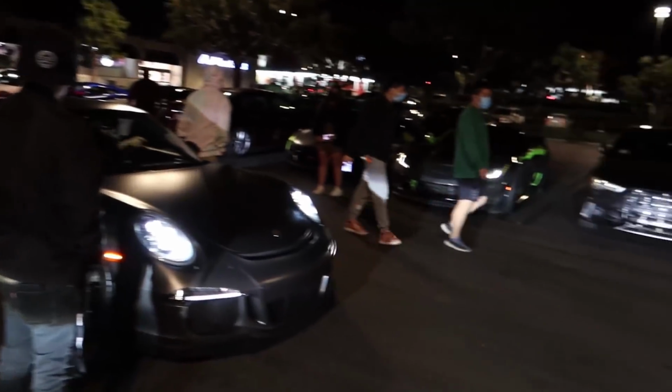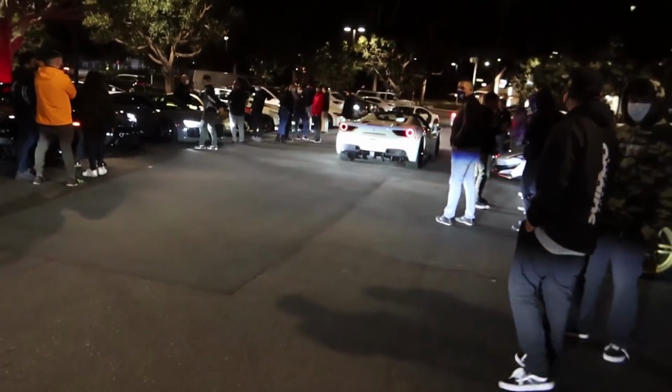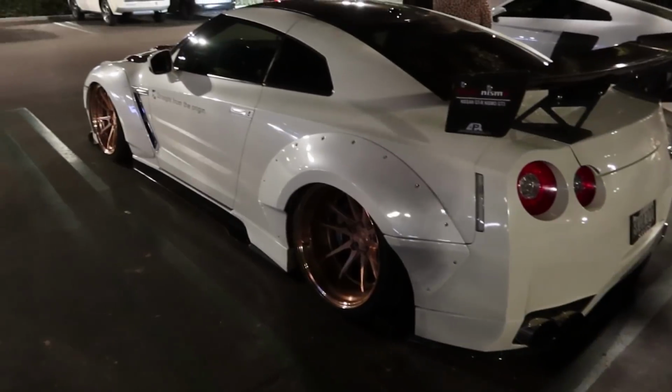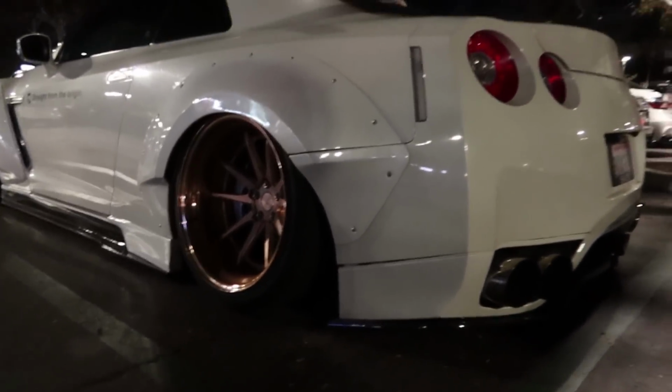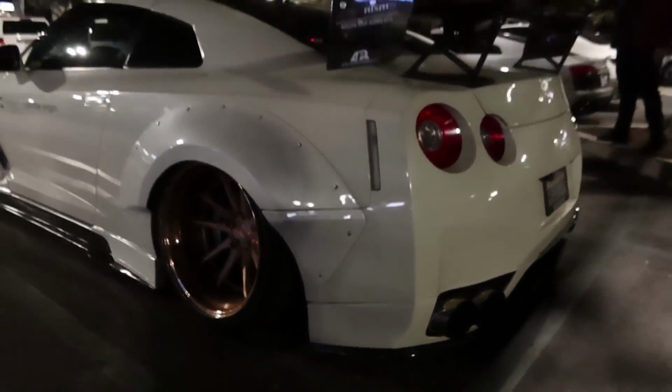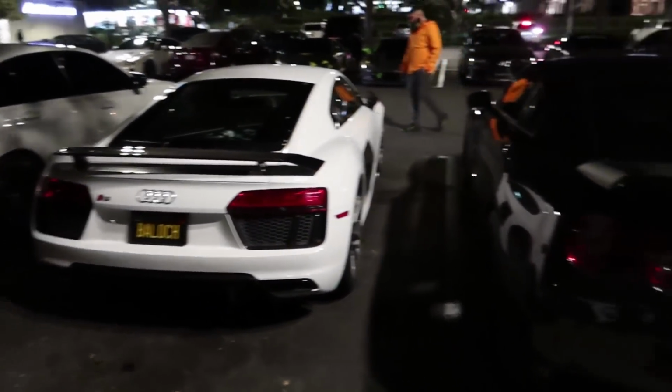Dude, there's a lot of freaking sick cars here. All these freaking supercars, which is sick. I'm not a big Ferrari fan, but that one's clean. I like that one. Wide body GTR, bro. Oh my god, that is actually really wide. That's insane. Dang, my next car, guys, or what?